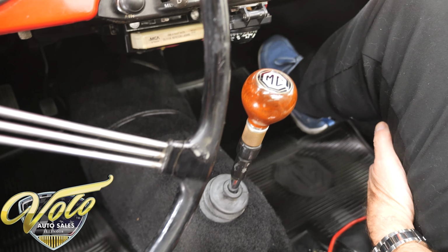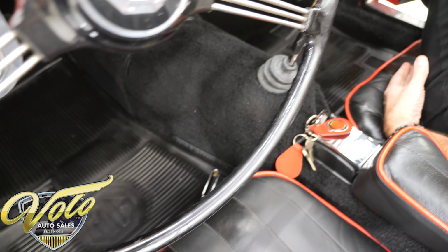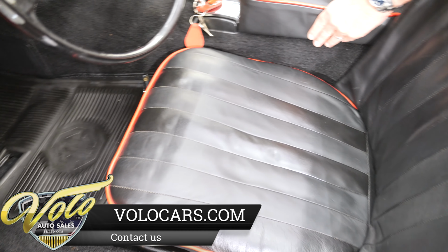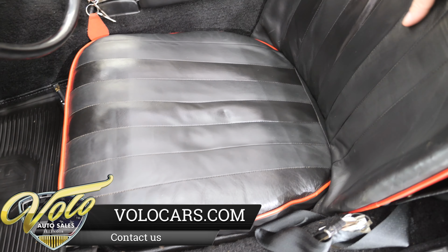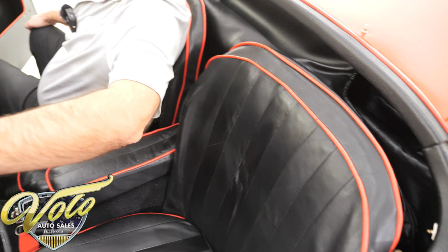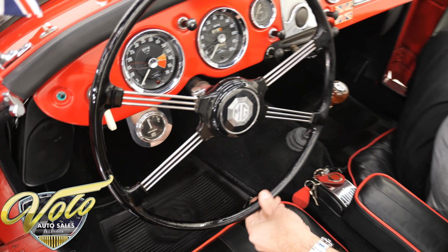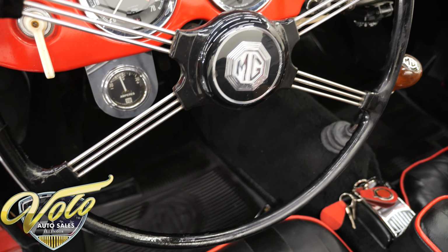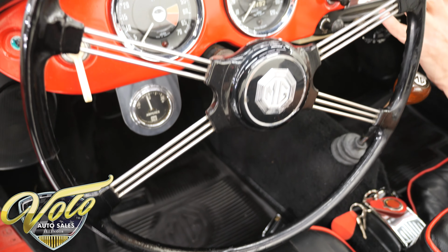But all the carpet's in real nice shape. It has nice rubber MG floor mats, genuine leather upholstery, even the armrest cushion, red piping, all in very nice shape. Original wheel in good shape. Paint's a little worn. It's got a little crack right there, but that's a good original steering wheel. All the knobs are here.